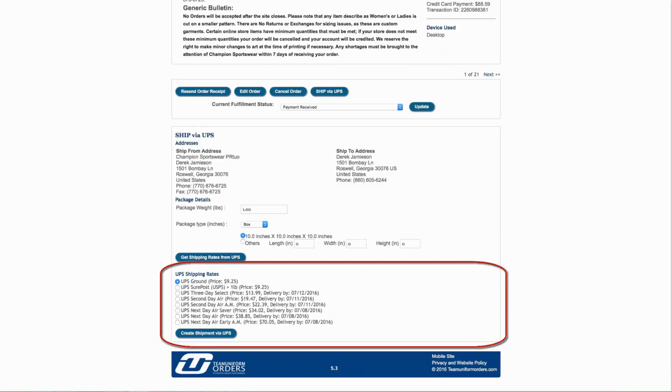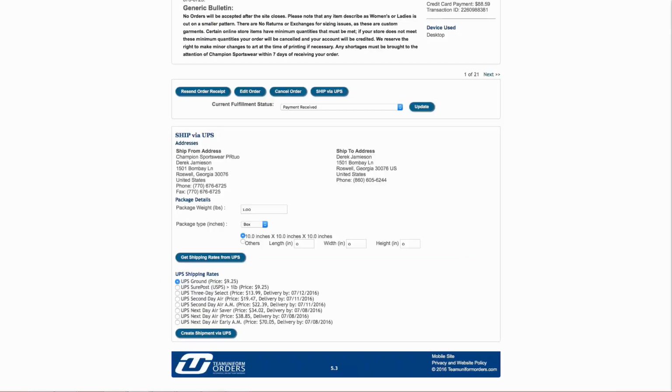But a very exciting addition to this is UPS SurePost, which is a last mile solution that UPS launched a few years back that relies on USPS to do the final delivery, but handles the majority of the shipping via UPS. So you can get much better rates for your UPS shipments using SurePost, and it's still going to be guaranteed by UPS, just like a normal UPS Ground order. So for those of you that use UPS and have not heard of SurePost, it's definitely worth looking into, and we support that directly in TUO.